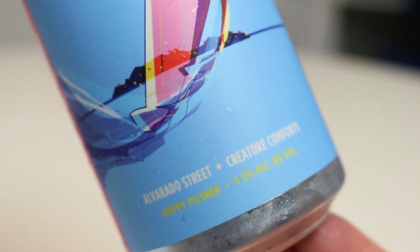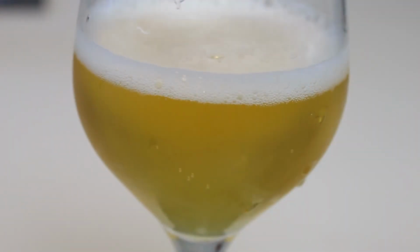I agree. Yep. So if you guys had a chance to try the Alvarado Street and Creature Comforts Continental Drift, let us know what you thought of it. If not, I'd say get some on Beer Jam. Especially if you think lagers are too boring, try this. It's almost like a New England lager, as you said. Like an IPL, it's not bitter, but with the juicy profile you get from a New England IPA. Yeah. It's pretty good. It's still available on Beer Jam if you want to try it, so check them out.